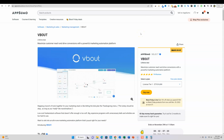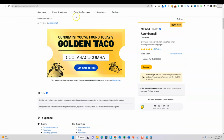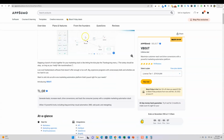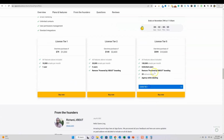I don't think you need both because they're both similar software in the same category. I think you can do landing pages with both. You can collect emails. The only difference is that plans and features over here, you can go to a max level of 4 over here and get 300,000 emails per month, right? So this would replace your email autoresponder. VBOW is a lot less when it comes to what you're getting in the lifetime deal. You can go all the way to tier 5, and you're only going to be able to send 100,000 emails per month. And then you're going to spend $600.